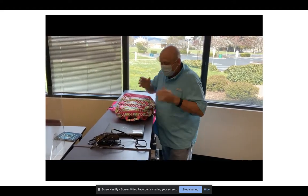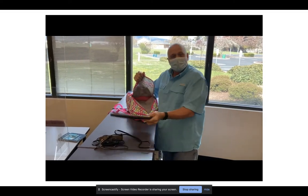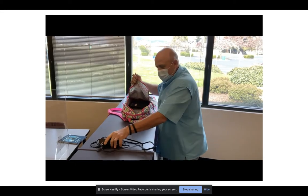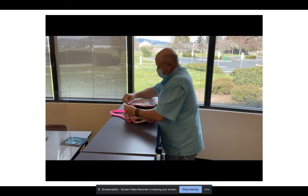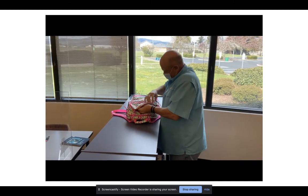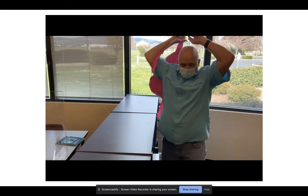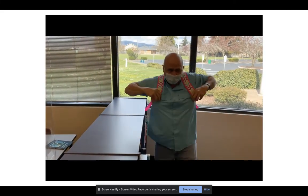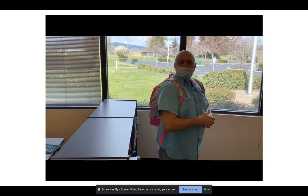I'm ready for school. Then in this compartment right here, beautiful spot for my computer. It's going to go right in there along with my charging cord. And it's a happy little backpack that's on its way to school for the first time in a long time. And here I'm putting it on, getting ready to go, snugging it up, and I'm happily going to school.